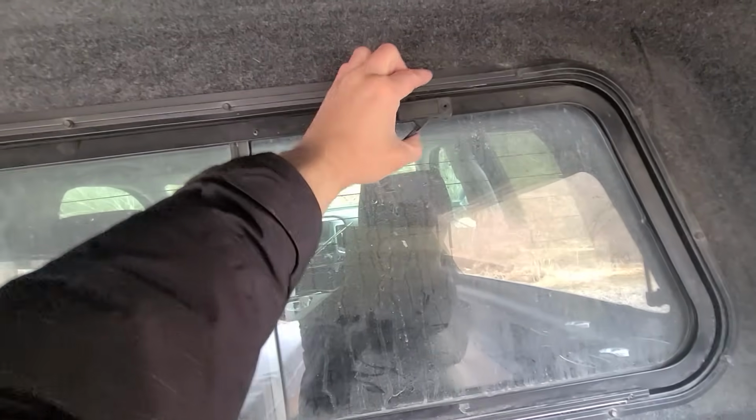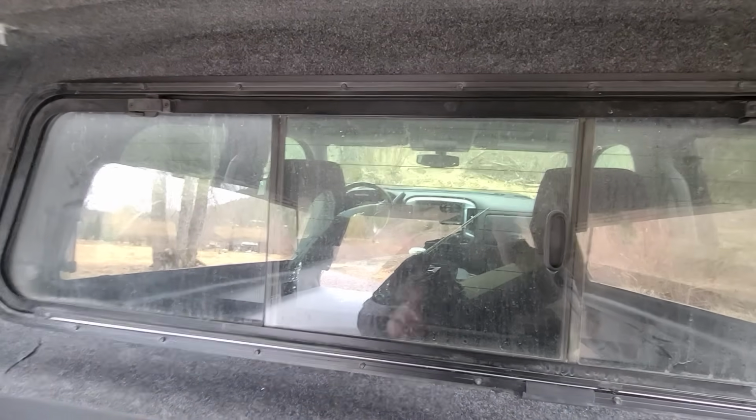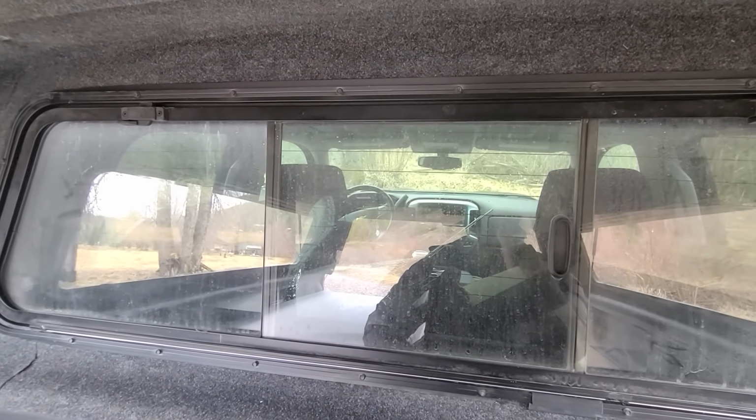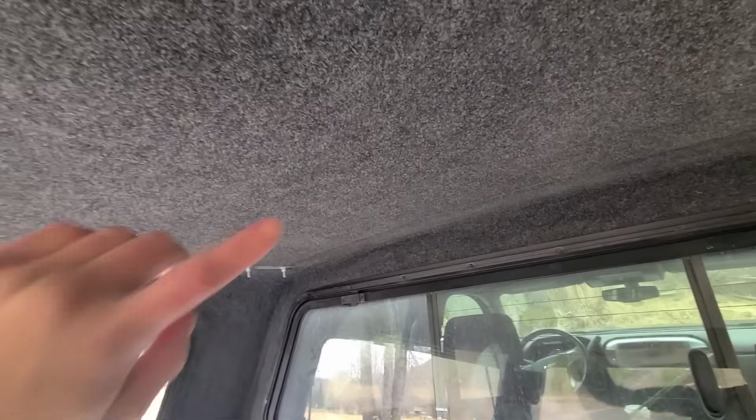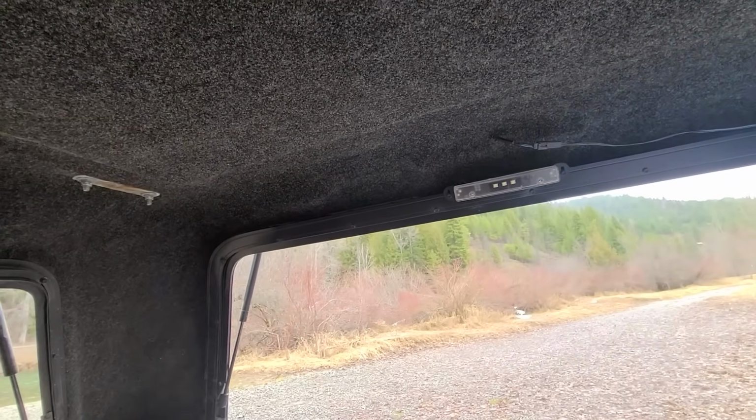But that was very important to me that I have that feature so I can make sure that I can see safely out of the back of the truck when I'm driving. Another note is that it is carpeted on the inside. You can do it yourself. This one came that way, thank goodness, so I didn't have to wrestle that. But it's carpeted all the way across, and that deadens a lot of noise in here.